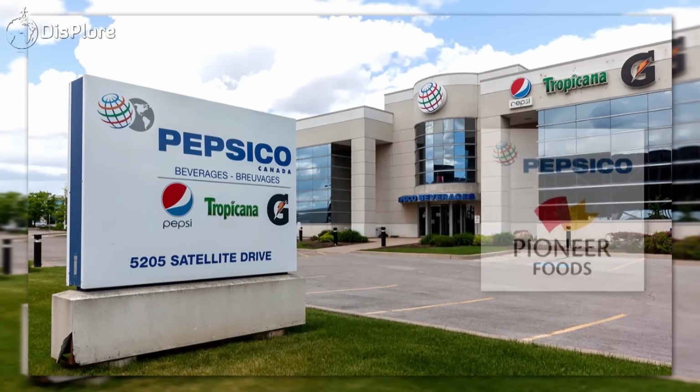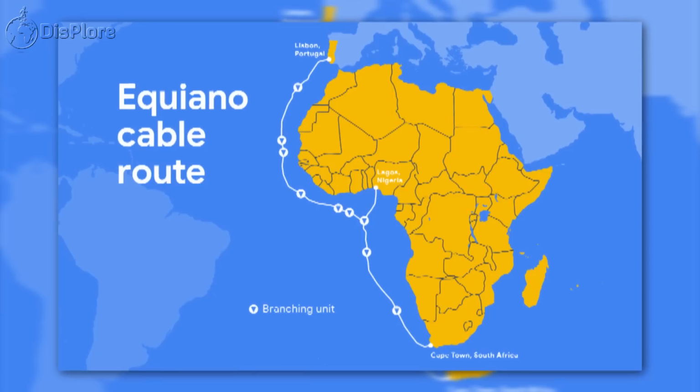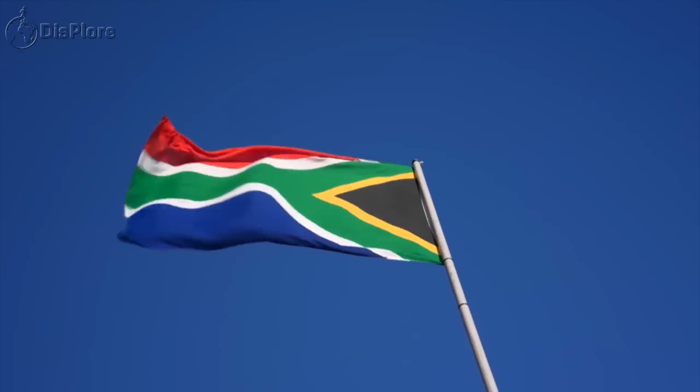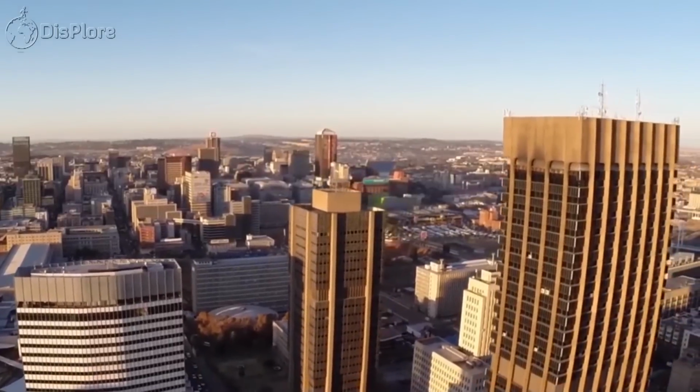The acquisition of Pioneer Foods by New York-based PepsiCo for 24 billion South African rand and Google's development of Equiano, a new private subsea cable connecting Portugal and South Africa, are two major FDI investments in South Africa. There you have it. That was the economy of South Africa explained.